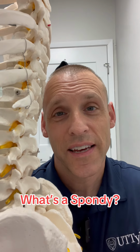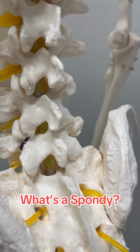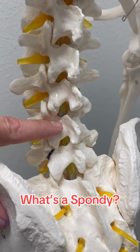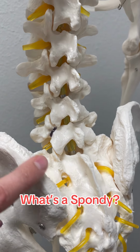Did you know teenagers can get a stress fracture of the low back? Spondylolysis is a stress fracture of the vertebrae in the lumbar spine, and about 95% of them are located right here at L5. In this model, you can see L4, 5, and then here's your sacrum before you get to your pelvis and your SI joint.